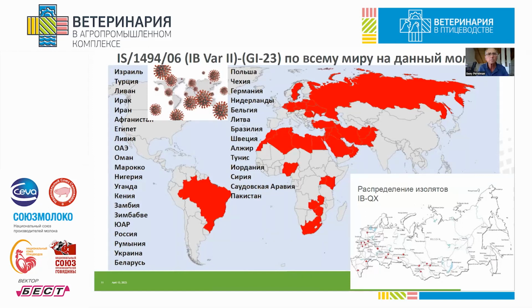So this problem is now a very, very serious virus causing damage in the poultry industry all over the world. In Africa, you also have a lot of IB-QX isolations because the QX is a similar virus. Apparently, the IS1494 was a deviation or mutation from the QX, and they have some common epitopes. So there is some cross protection between them, and I will show you in the next slides.